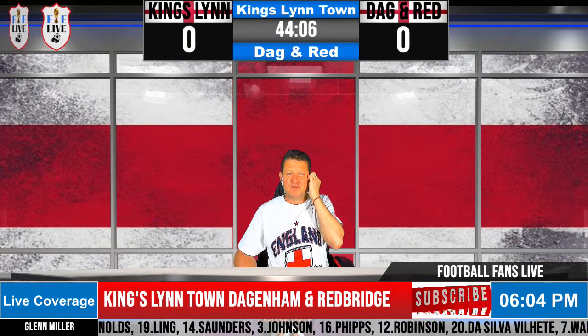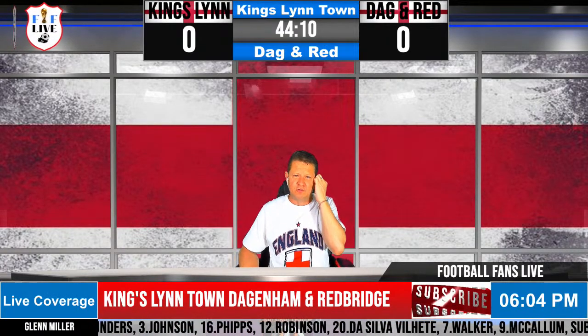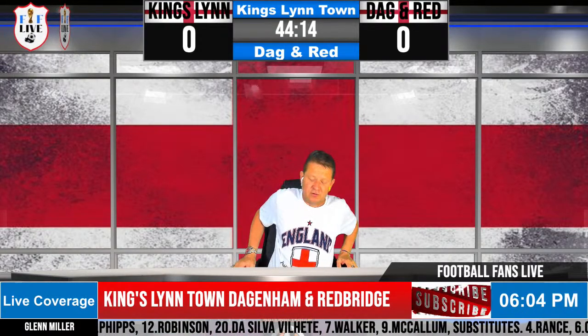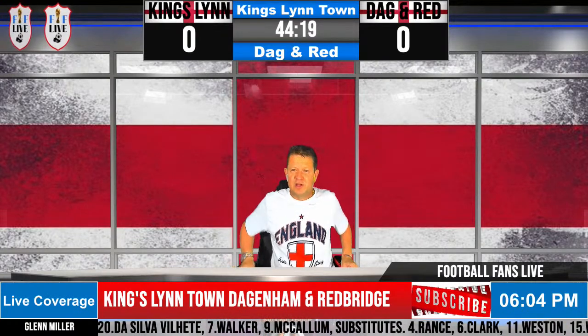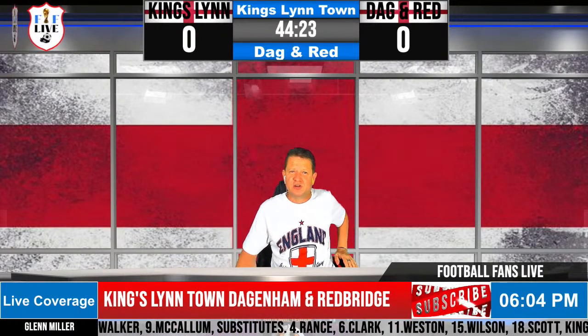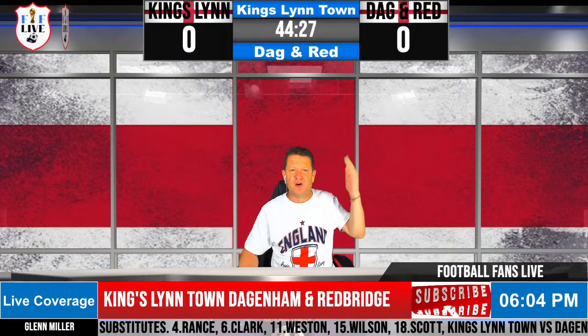And here come Kings Lynn, left-footed shot, takes a deflection, and it's going to go behind for another corner. It was Maurice, the number 10, out on the left-hand side, unleashed a left-footed shot, took a deflection on the way through. And as we go into the final minute of normal time in this first half, it is going to be a corner kick, another corner kick to Kings Lynn, out on that far left-hand side.